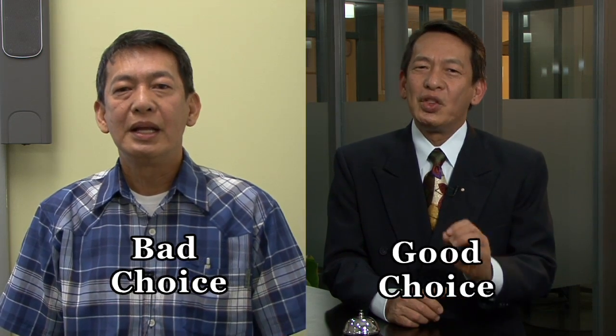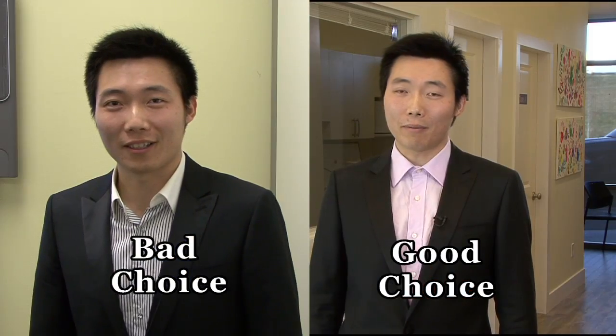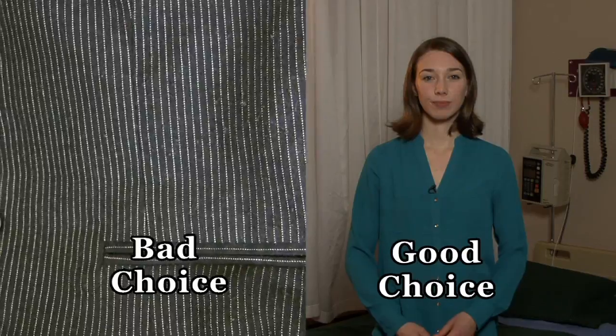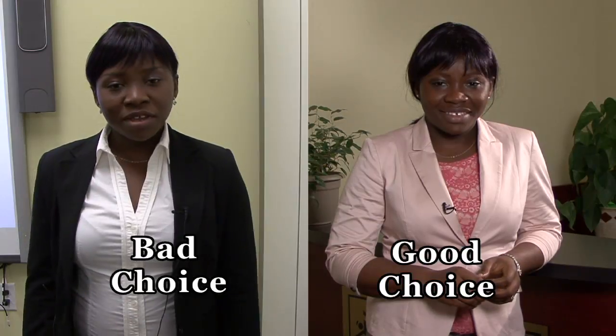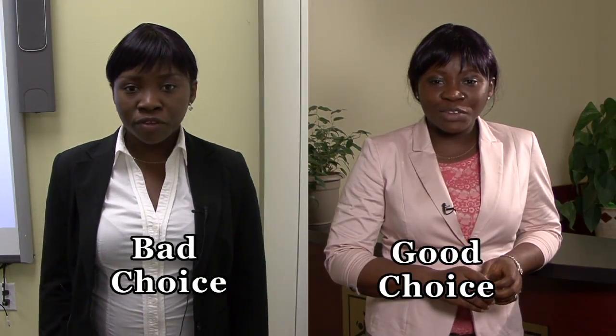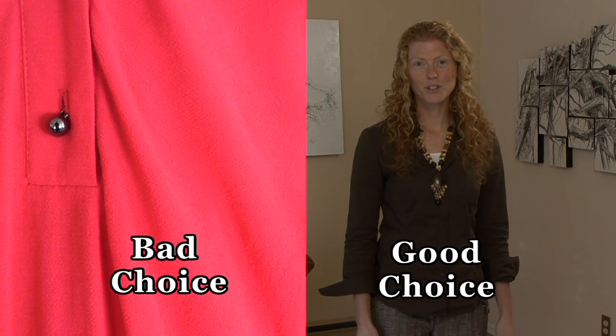Wear clothes that make you look professional, clean, and presentable. Think about the type of work you are applying for and dress accordingly. Avoid clothing with complicated patterns such as thin lines or small checker patterns. Avoid wearing solid black, solid white, or bright red, as all of these don't work well on video.